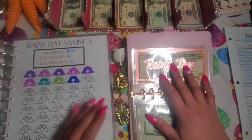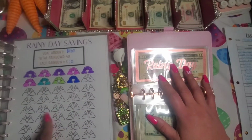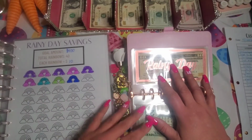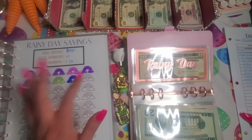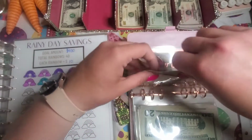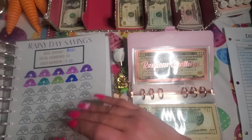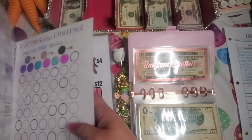Rainy day savings challenges. Each one of these rainbows are worth $10. There's 40 of them, so at the end, I'll have $400 saved. And like I said, this probably won't take me the whole year either, so I might do another savings challenge for the other 26 weeks kind of thing. So rainy day, I'm doing one rainbow, which is $10. I'll put a $10 bill in here. Oh my goodness, they're all sticking together. There we go.